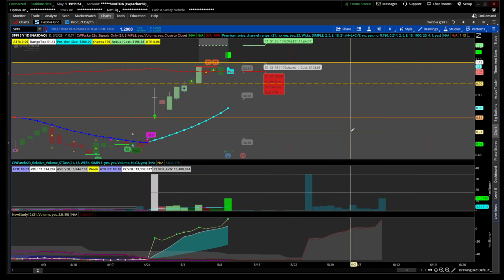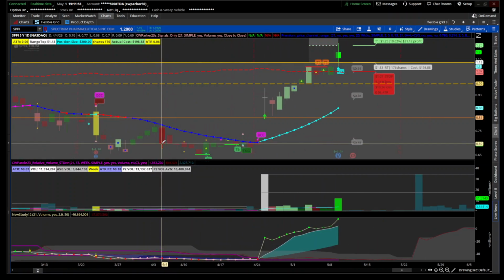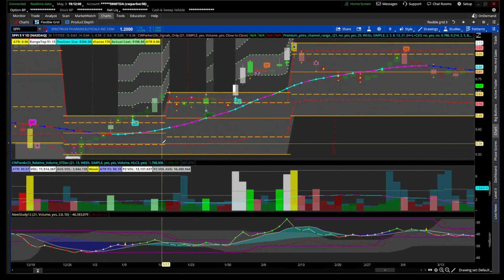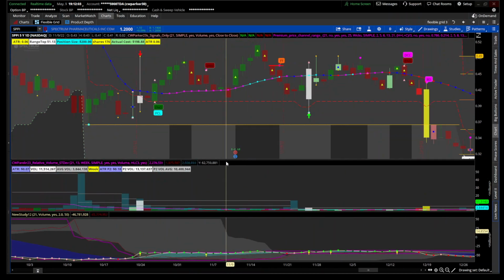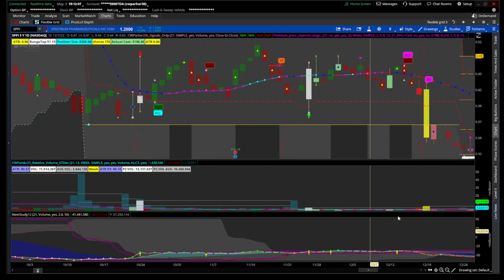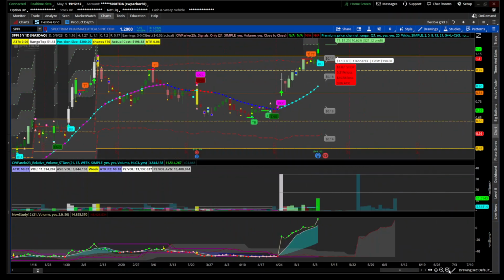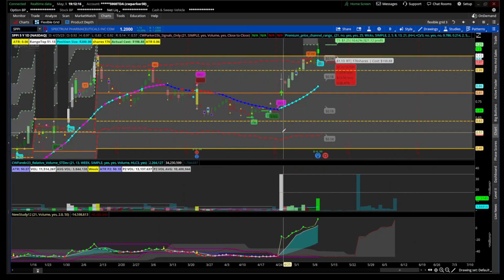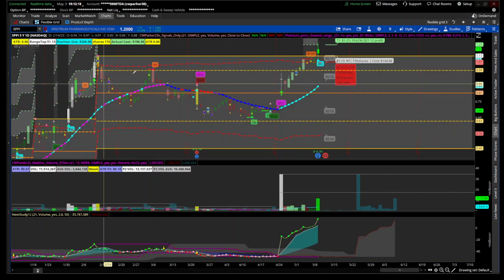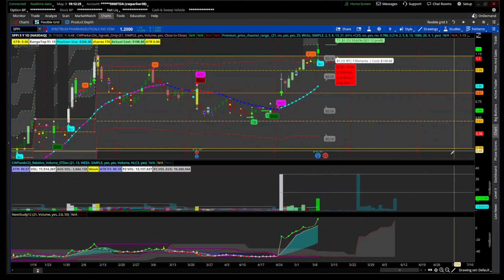So this is something with the signals. The DCC stands for dark cloud cover. And where's one of those other ones? The blue ones. Piercing cloud. PCL's piercing cloud. So if you were wondering about those other clouds that are in there, here's another tweezer top, and then you got a pullback, tweezer bottom.